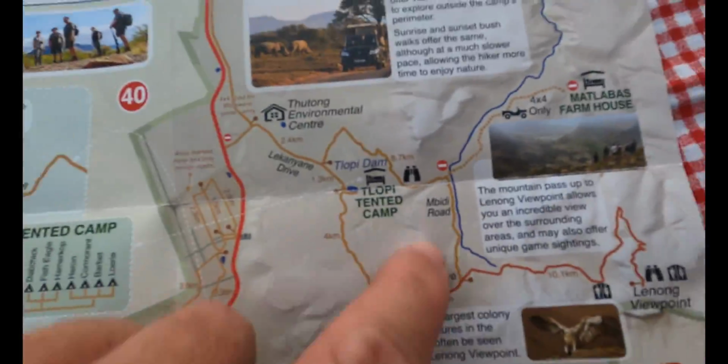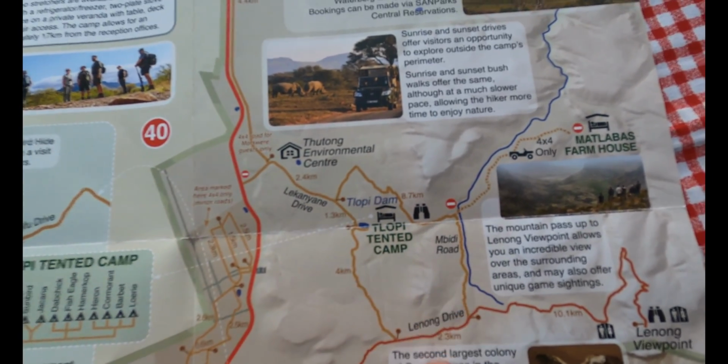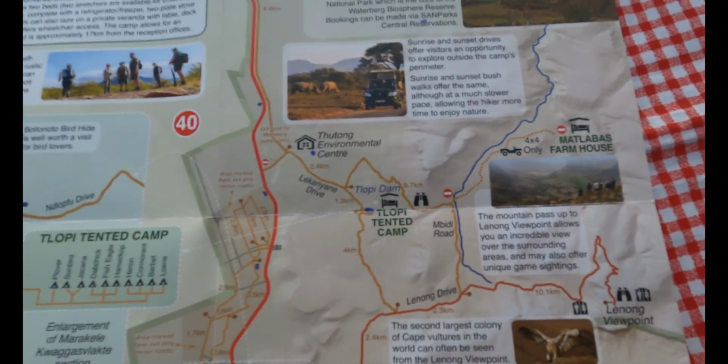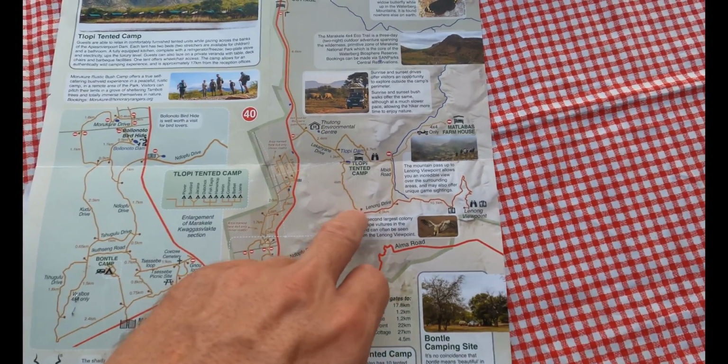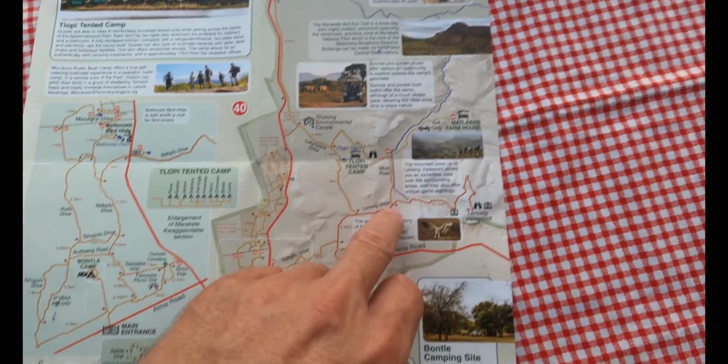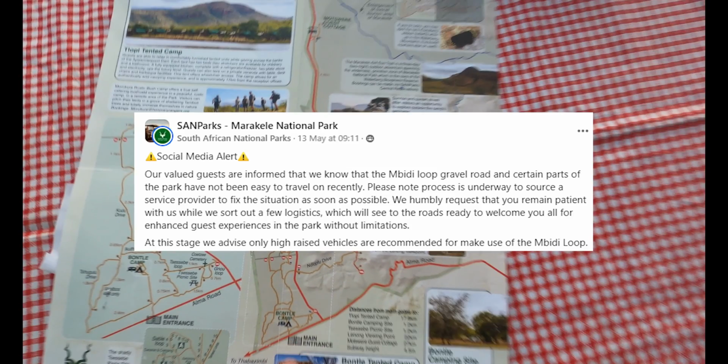And this Mabidi road, I had a bit of a rant regarding the state of the road. A sedan would have had a tough time on this road. It took us almost 3 hours to do just 17 kilometers, so we didn't have enough time to do the other planned roads. While busy editing the video, I saw SANParks issuing a statement that they are planning to fix the road. So by the time you see this, the road might have already been fixed.